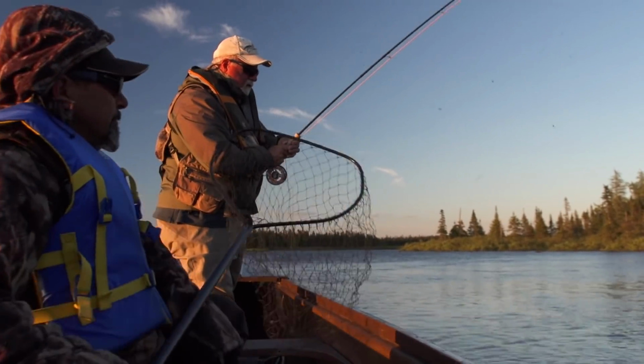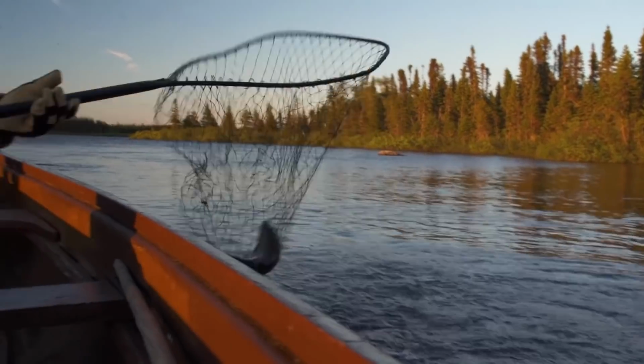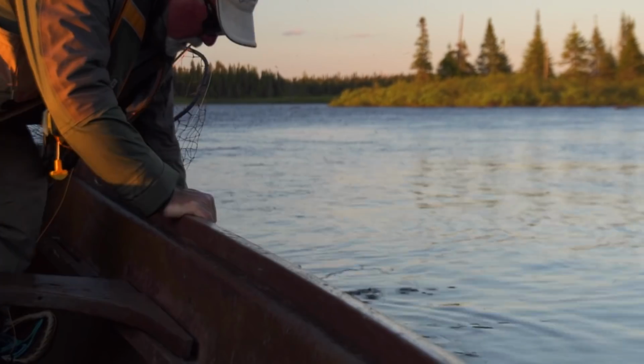He's just about ready, Dave. I'll drag him over top. There we go. Thank you, sir. Nice eastern brook trout. And away it goes, woo!